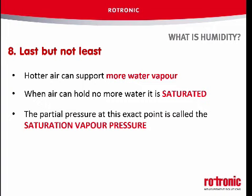And just some final terms, just so we can all speak the same language. When air can hold no more water, at whatever temperature it is, we call it saturated. Makes sense. And the vapor pressure at that exact point is called saturation vapor pressure. So that's probably the most important bits of this section.